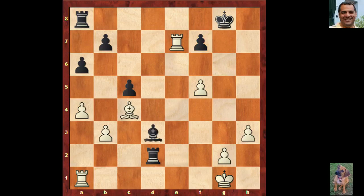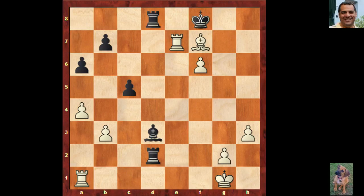Whatever happens now, bishop takes. Three, four, five, three, four, pawn up, two pawns up again. f6, still two pawns up. Rook d8, then bishop h5. So if White doubles, White is actually threatening mate, because this pawn holds the squares. King g8 was played, and here after rook e8 check, Magnus resigned.